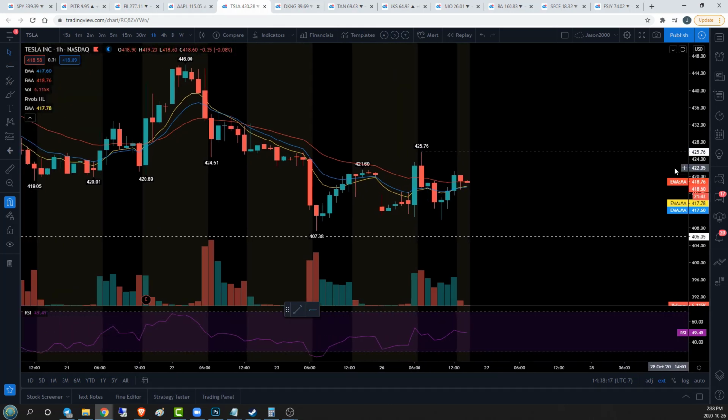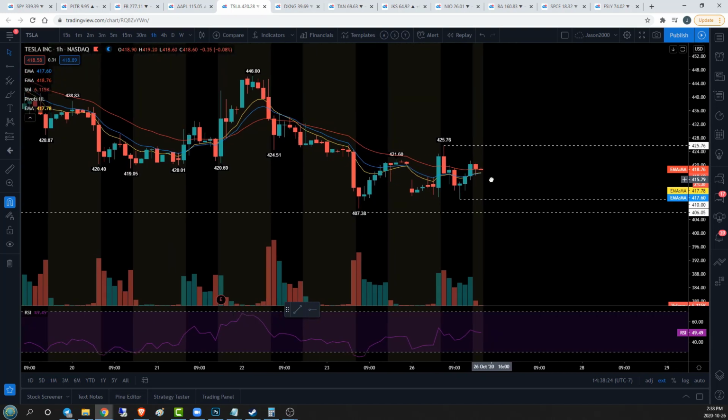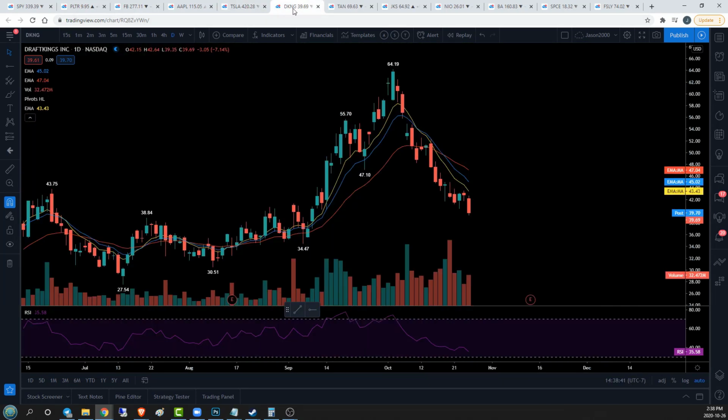425.76. And then we've got our lows down here at 410. Really anything could go at this point, trading relatively sideways. I would be looking for a little bit more direction, a little bit more clarity. Break over 425.76 into higher lows. Break of 410, and then I'd be looking for a 406.05 test into continued downside. Tesla has just not given us a lot of direction lately, and that's sort of how it goes.